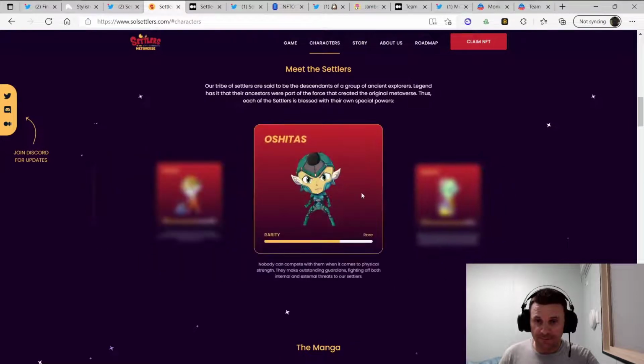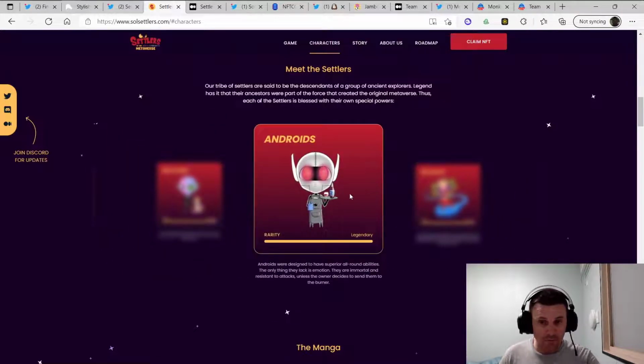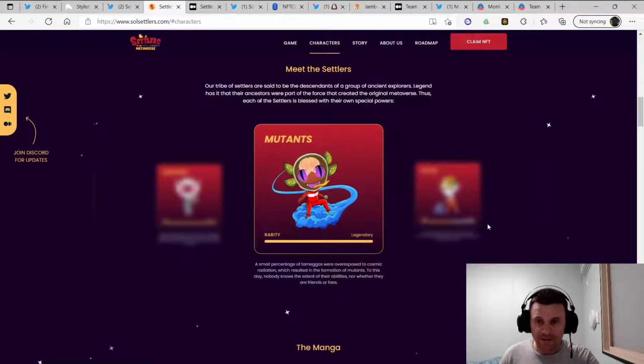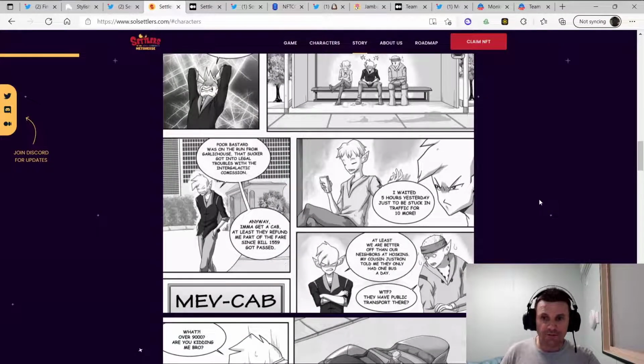So it's a bit of a rarity system here. You can see the Sheeters, then it gets into the Nascas, the Motagens, and it starts getting more rare, being the androids and the mutants. So I like the NFT. I love the concept of it. It's different. You had to interact with it, which in a way is kind of ruling out the bots as well, because these bots aren't going to be logging in every 6 hours. It kind of made me curious, and then I went down and had a bit of a look at the comic.